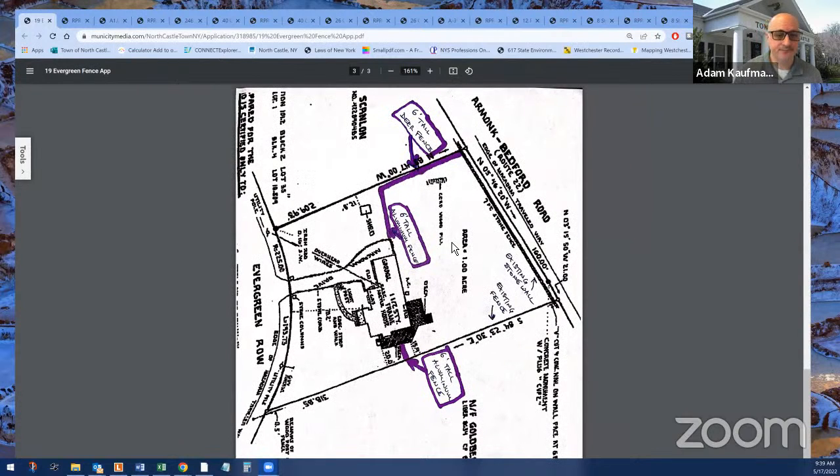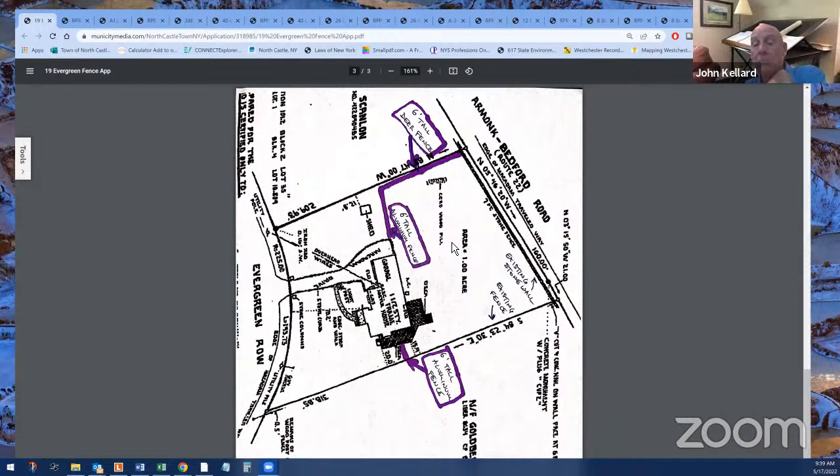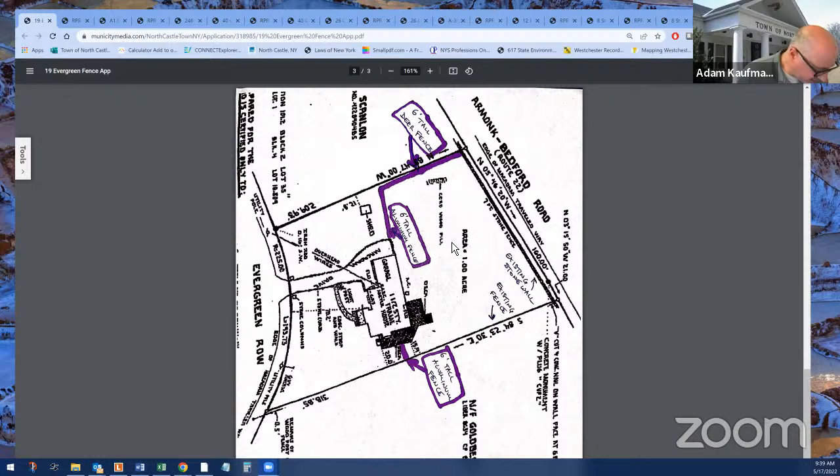Any concerns? On my end, okay. So other than getting the detail for each type of fence, I'll make a motion to send this to building. Second. That was Andy? Yep. Okay, all in favor? Aye. Aye. Great.